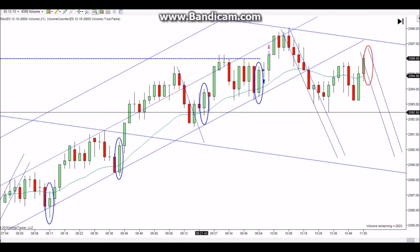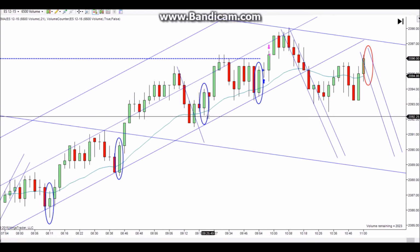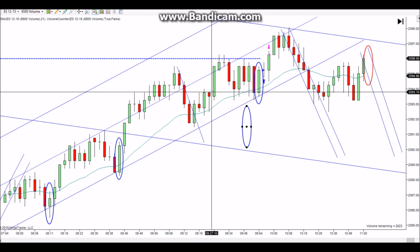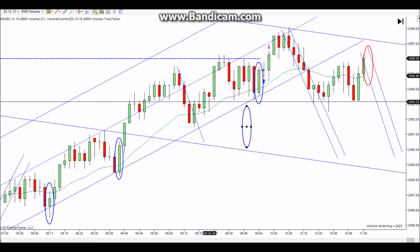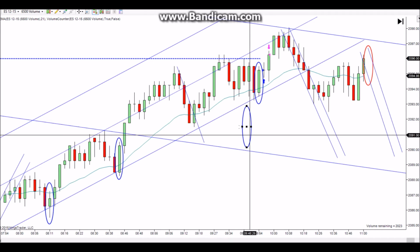First entry long, pullback, second entry long. It's also a little bit of a trap. Notice it ticked one lower there and then broke out the upper side. But the price action didn't look bullish in here. And so I was kind of skeptical of that. And before I could decide whether I wanted to try to go short in here or go long in here with a limit order or something, boom, it just popped right up there. So I missed that one.